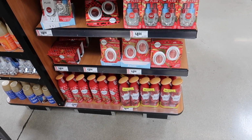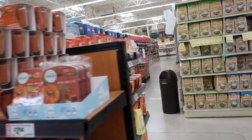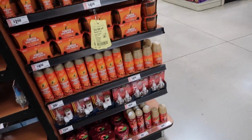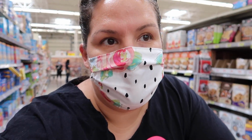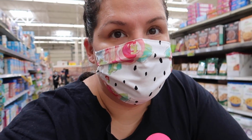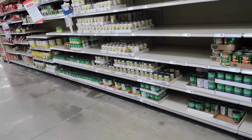Okay, we're already doing this with the apple and pumpkin. For real. It's already happening. Wow. It's fall, y'all. Considering how busy it looks on the outside, there's maybe one person down each aisle with me, so it hasn't been bad. Always check your prices.